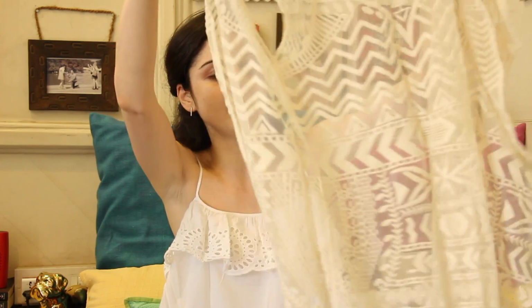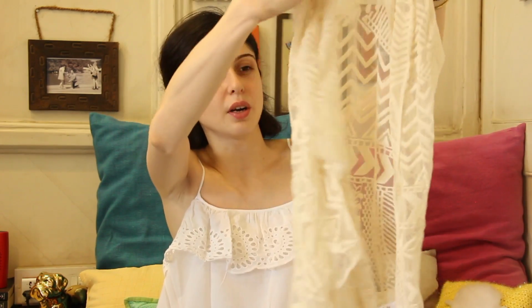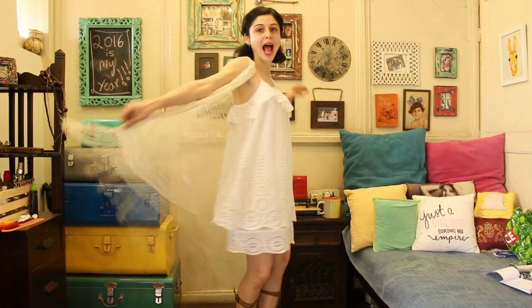Then the next one is this one, which says Burn. And this one is by Kanika Goyal. So if I do wear a cap, it would be something like this. Now, the next thing you definitely have to own is a cape or a kimono. Now, this one is a really nice, long, lacy looking kimono with tassels in the bottom.